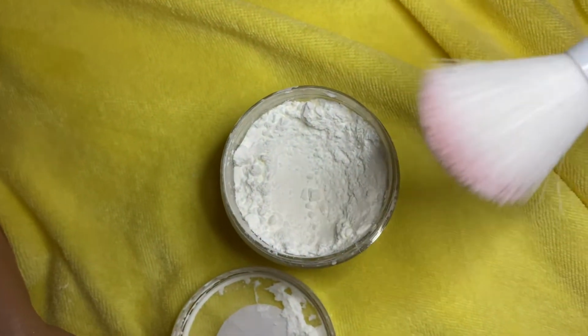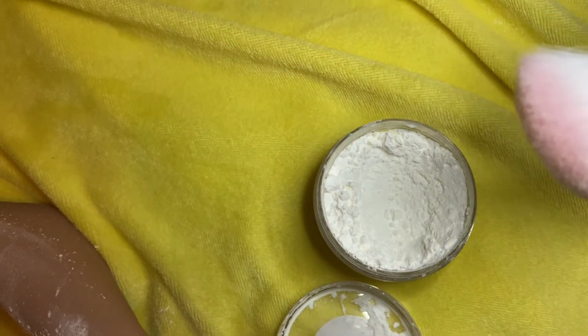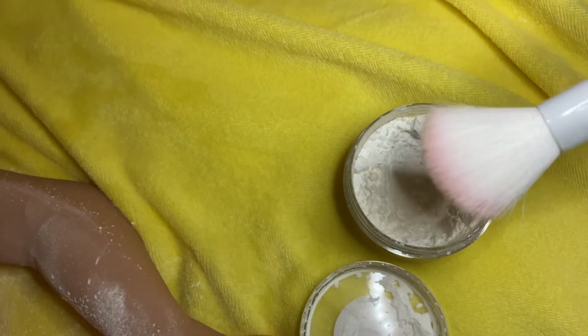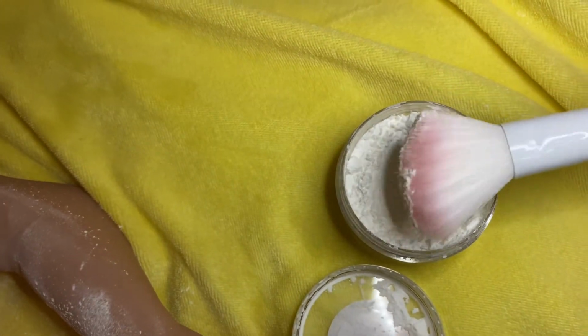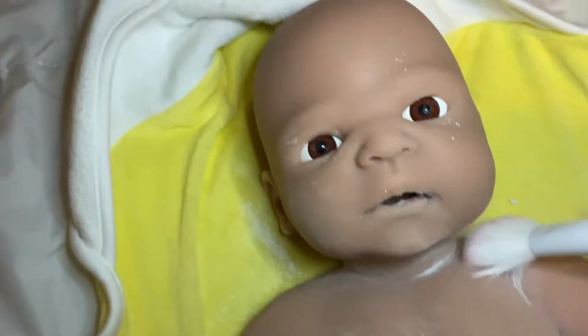Yep. So we use a brush. And the reason we like this powder so much from this boutique is because I love that it's in a container like this. It's a lot better than the bottles, right? Yeah. And then you use a lot less because you can just put the brush in there, take a little bit, tap it, and then powder. And it goes a long way. Oh, and it smells amazing.